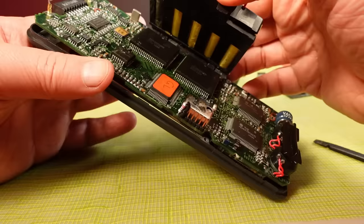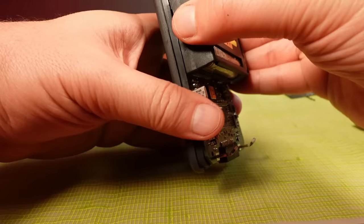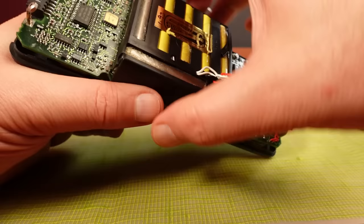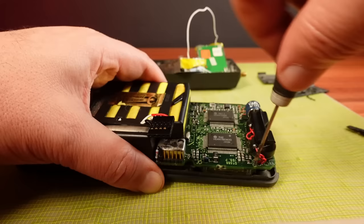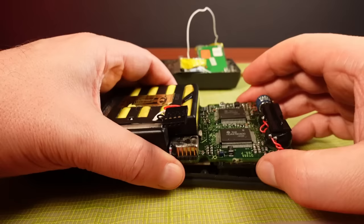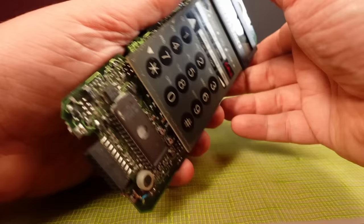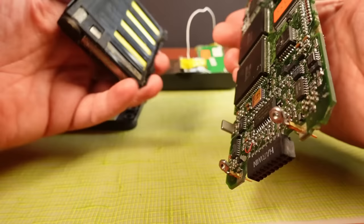So what I'll do is I'll loosen these screws over here and hopefully that can help me get the battery disconnected. All right, let's see if I can get this battery out now. No, it's still stuck. So I think these screws are actually holding the LCD onto the board. Well, all right, so the board is now at least coming out. There we go. One battery out of the unit.